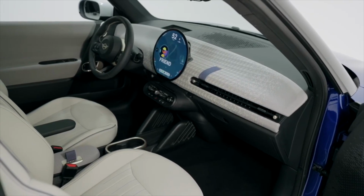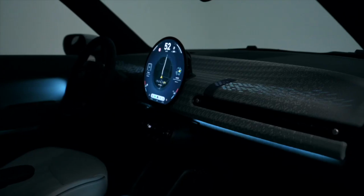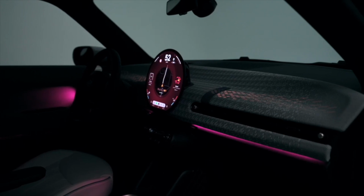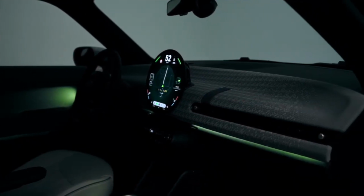The most powerful is the MINI Countryman JCW ALL4 with a maximum capacity of 300 horsepower and maximum torque of 400 Nm. Acceleration time from 0 to 100 km/h is reduced to 5.4 seconds and maximum speed is increased to 248 km/h.